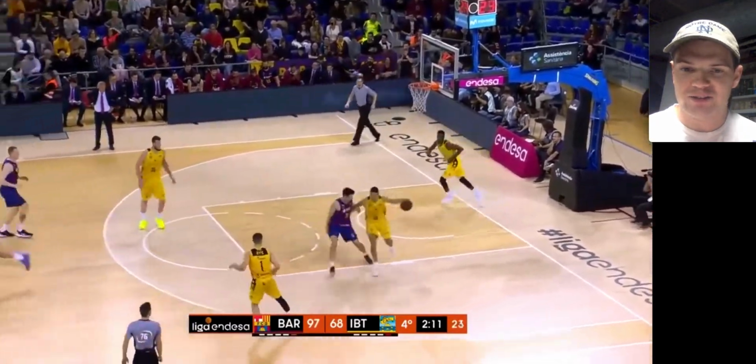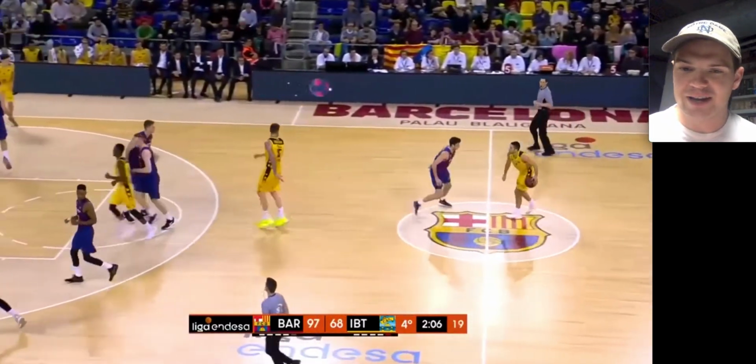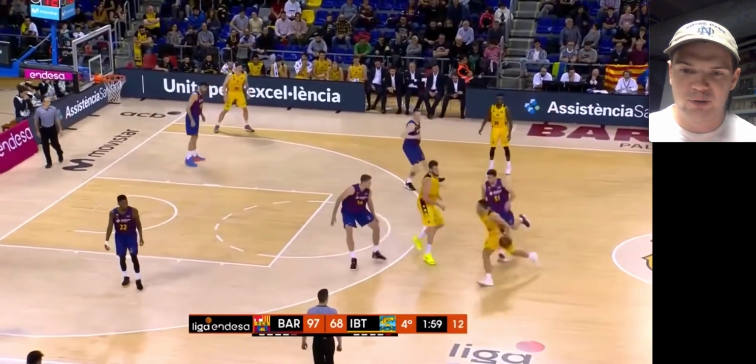I will say, he just darts around the entire court with the ball in his hands. It's kind of special to watch. And again, that ball is just absolutely on a string. I love the way he just wraps his arm around the ball when he's dribbling. I think that's pretty impressive.